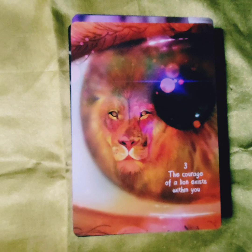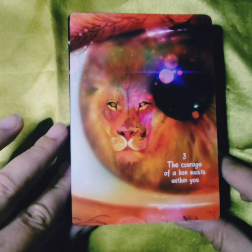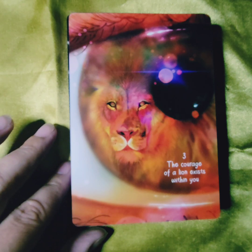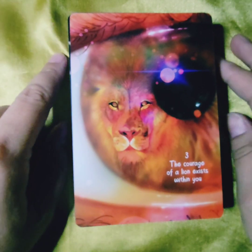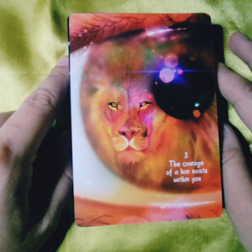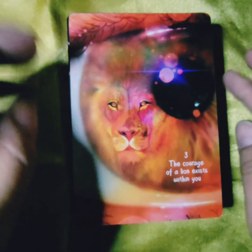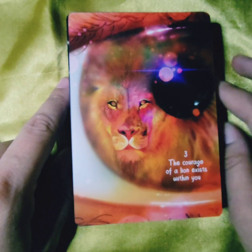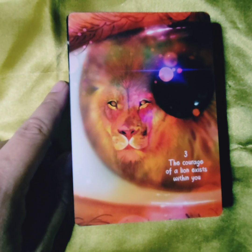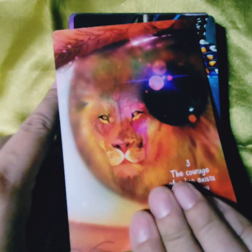The courage of a lion exists within you. Okay, so this is neat. We have a close-up of an iris, and then you see the lion space in there. So it's like you can see someone's soul. The eye is the window to the soul. Is that what that phrase is? Leave me a comment if it's something totally different. But I love the perspective here because you're looking inside your eye, its eye, whatever, and you're seeing that you have that courage and spark within you. That's pretty cool perspective.